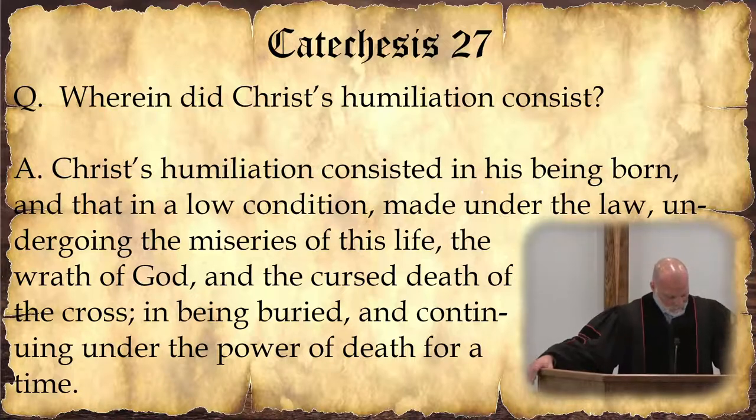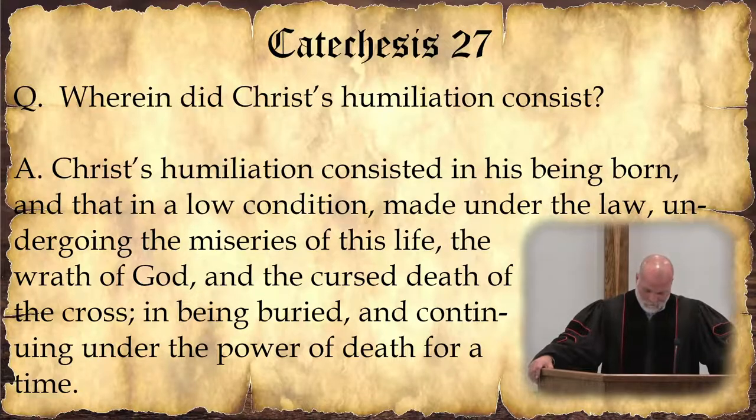Very good. We're going to unpack some of that, not every phrase of that, but some of that in the message. Let's go over that one more time, and then we'll take some time to reflect on that truth as we prepare for worship this evening.